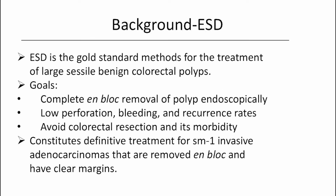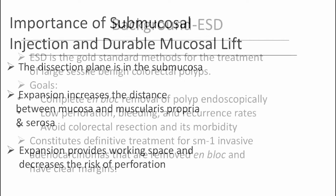Endoscopic submucosal dissection is the gold standard treatment for large sessile colon polyps. The goal is en-bloc excision in the submucosal plane with negative margins. Further goals are low rates of perforation, bleeding, and recurrence, as well as avoidance of colectomy. Of note, for superficial cancers, en-bloc removal with clear margins constitutes definitive treatment.